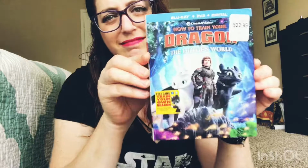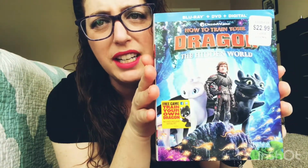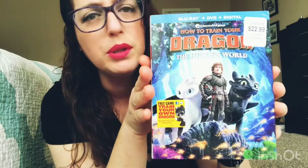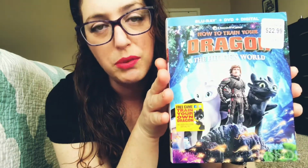And speaking of DVDs, I had to get this one. This one was from Costco, $22.99, which is a pretty good price for the Blu-ray, DVD, and digital. It's the third How to Train Your Dragon movie, which I think I've said before. I absolutely loved it. I thought it was a beautiful movie. I love this series. I love the cartoon on Netflix.